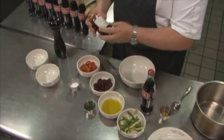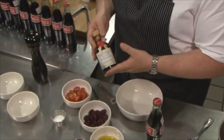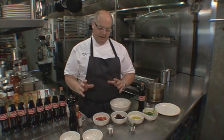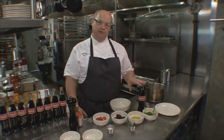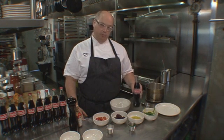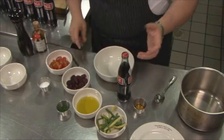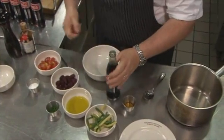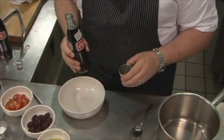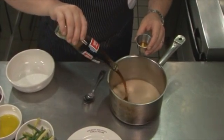We all love balsamic vinegar. I love it. This bottle alone could cost you up to $125. Beautiful, rare product. I enjoy it. Now, if I'm cooking with Southern ingredients, American ingredients, I'm using a Coca-Cola product here and apple cider vinegar, and all we're going to do is reduce this down to a syrup to mimic the texture and viscosity of the balsamic.